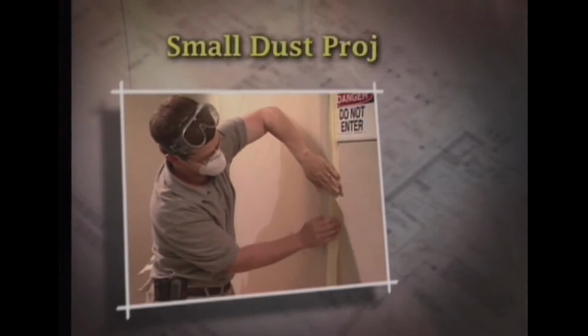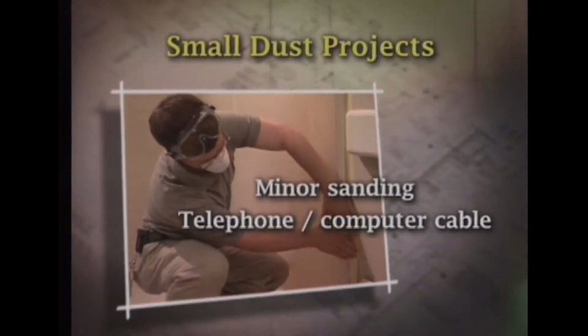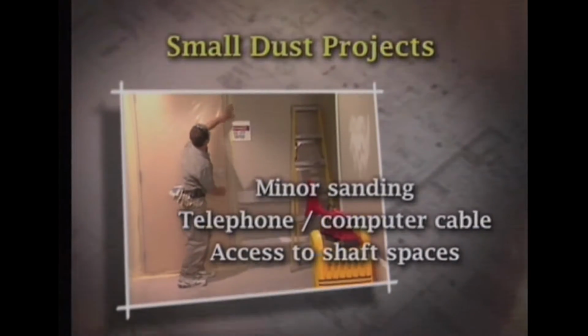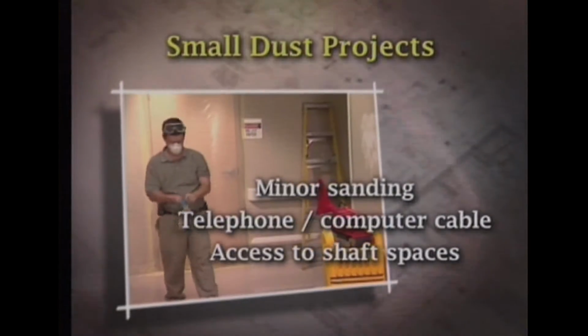For small-scale dust-generating projects such as minor sanding, installing a telephone and computer cable, or for access to shaft spaces, plastic sheeting or a prefabricated containment unit may be required. Clean drop cloths, HEPA vacuums, or wet mops should be used as needed to control dust.